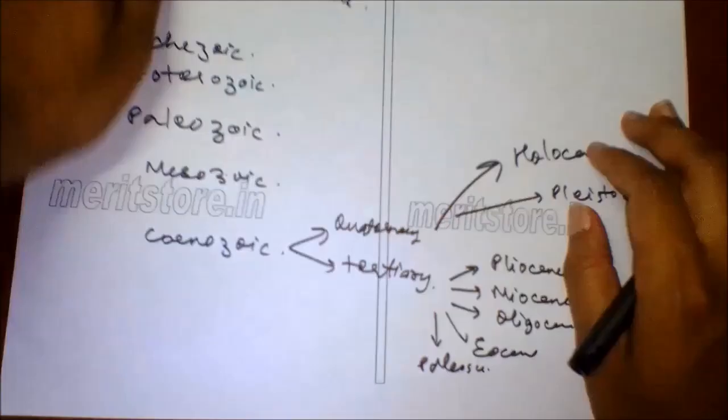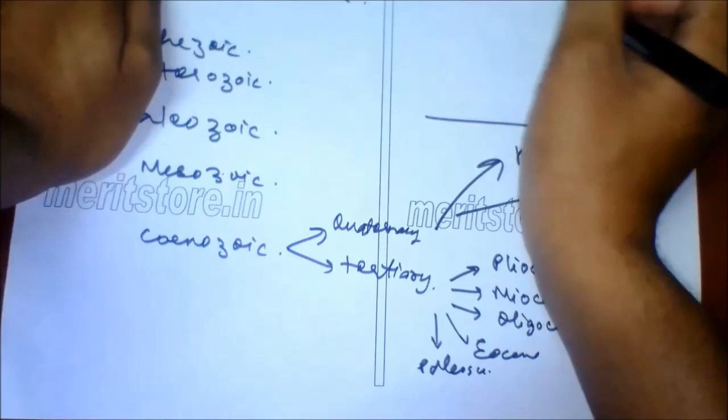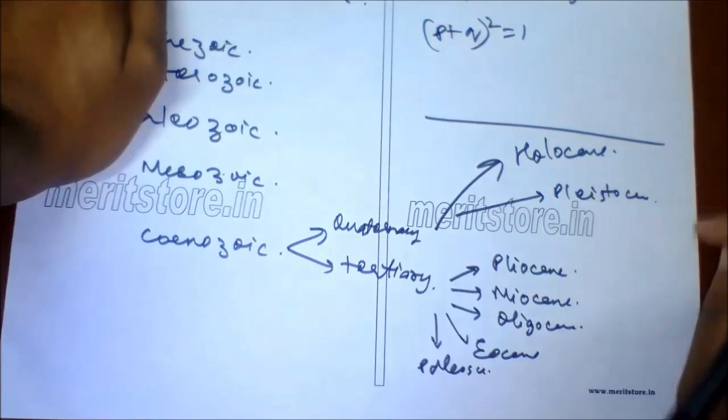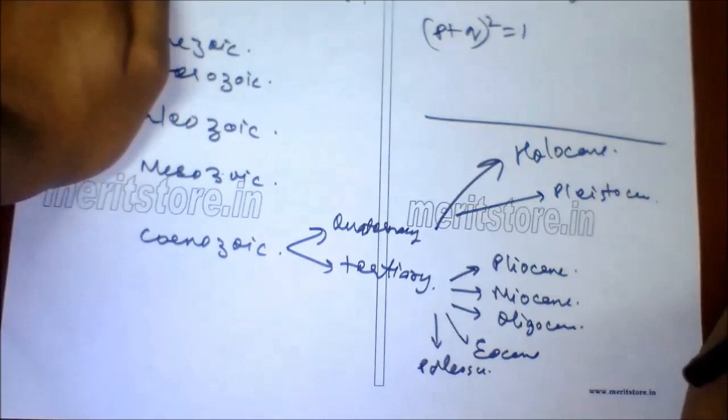Then comes the principle of Hardy-Weinberg. The gene frequency remains the same from generation to generation unless disturbed by factors like mutation, non-random mating, or genetic drift. So the equilibrium equation given by him was (p + q)² = 1, or p² + 2pq + q² = 1, where p and q are gene frequencies, and p², 2pq and q² are genotype frequencies. If the sum total of the gene frequency is 1, then the sum total of the genotype frequency is also 1.